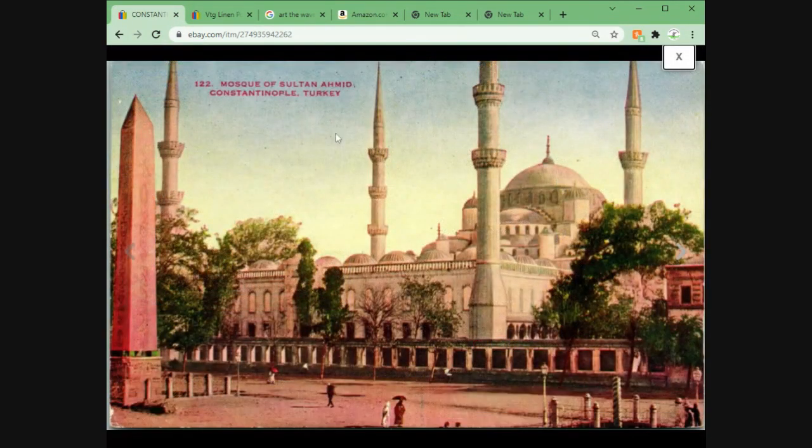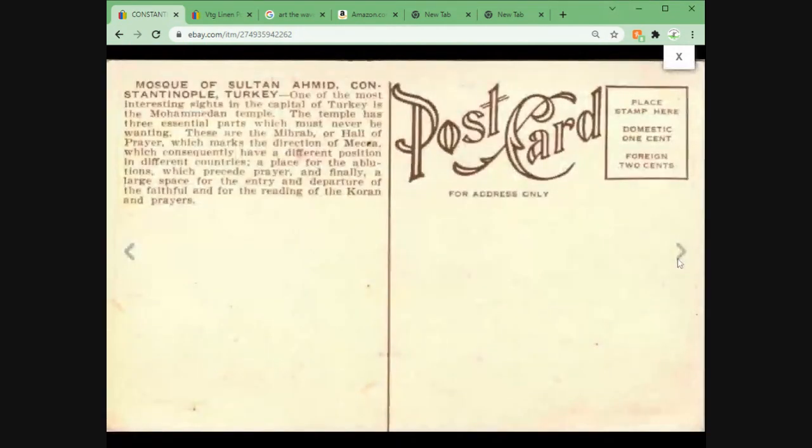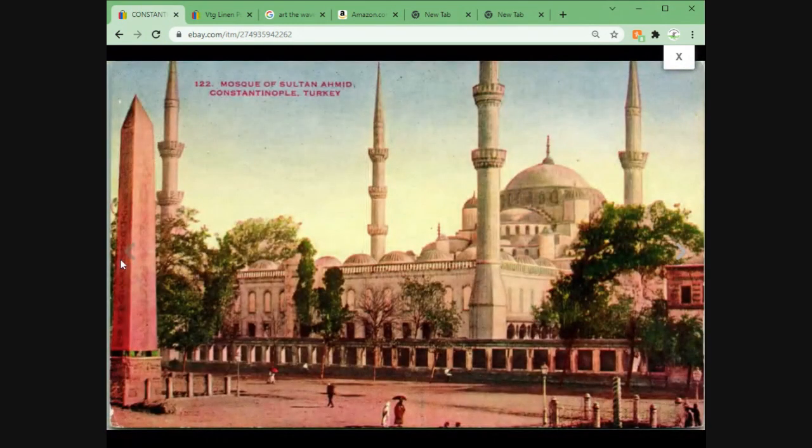All right. We've got the Mosque of Sultan Hamid in Constantinople. Not Istanbul, but Constantinople. Very cool. This one came from the lot I purchased from Michon's auction last May, somewhere around there. $3.95 plus shipping. If you do have an Istanbul postcard, make sure you put Constantinople in the title as well. Or vice versa, if you've got Constantinople, you should put Istanbul in the title because every guy in Constantinople has a girl waiting in Istanbul.